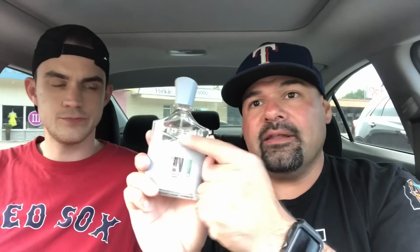All right, guys, so here's the bottle for Aventus Cologne, standard Creed bottle. We do have, I believe, some silver on the Creed name here in the glass. We have a nice gray label, gray cap. I like the gray. Yeah, the gray looks nice on that.